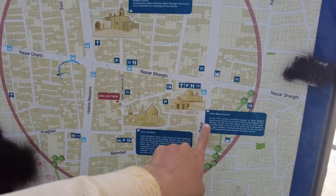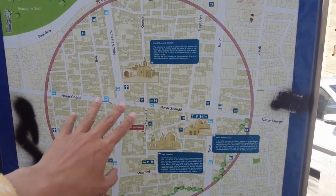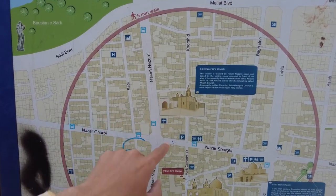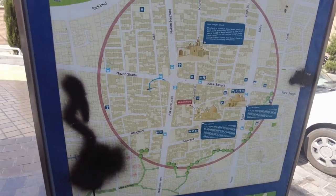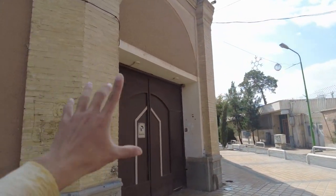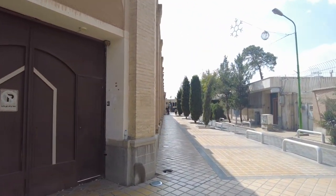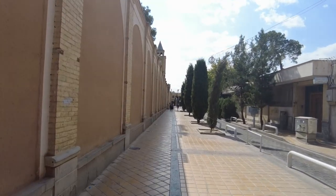And just now we passed St. Mary Church. It's the oldest church in the area. And now the church, St. George Church. We're going to visit this one because it has the best frescoes and some museums. And the church is this one right here. And the entrance is right there, a bit that way. Some people are queuing already.